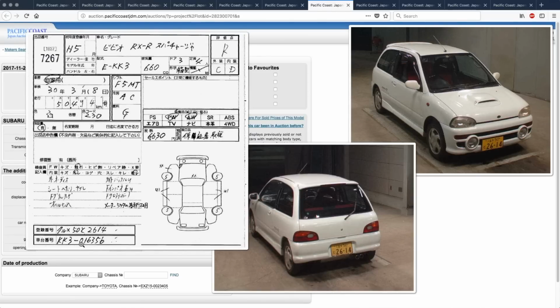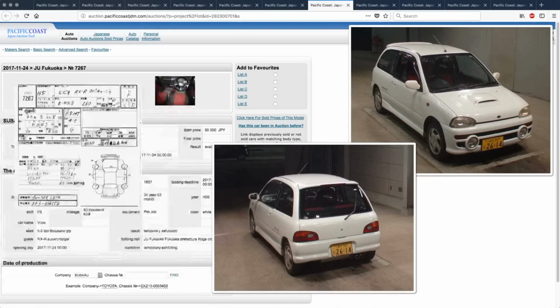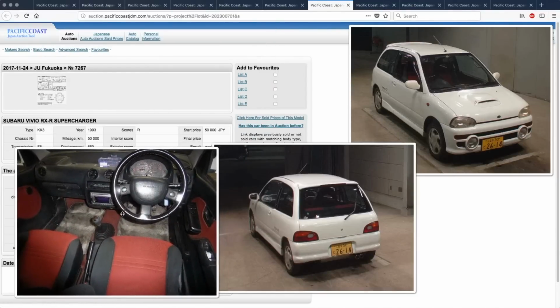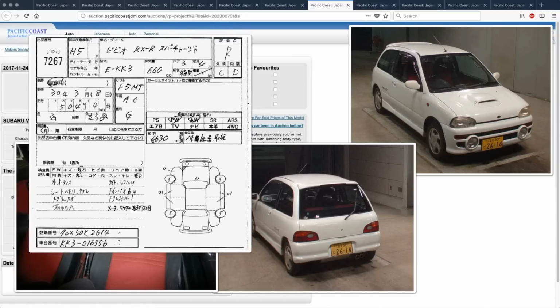KK3 016356. Still has plates on it. And look at this. It's kind of like an old style plate. That's neat. That means it's been registered for a good long time under the same name. Okay, I think the interior is pretty cool looking. Love sporty K cars. I think they're so much fun to drive, especially in Japan where the roads are really tight and fuel tends to be a bit expensive here too.